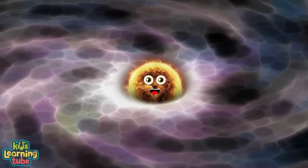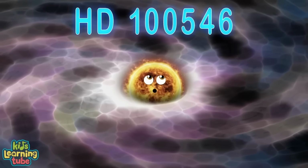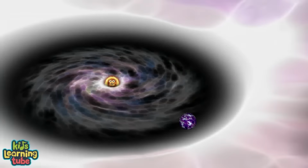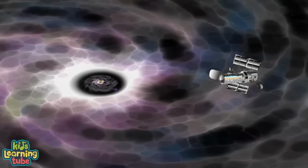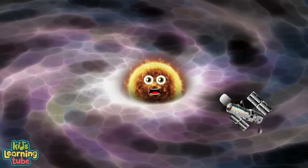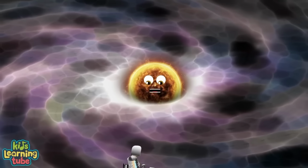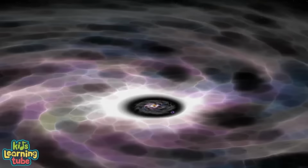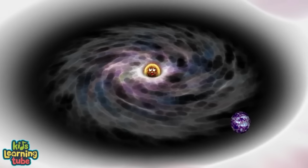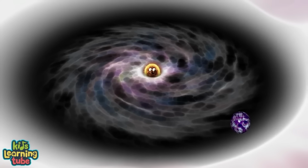I am back again, planet HD 100546. Let me tell you a bit more about my disk. My circumstellar disk was observed by the Hubble telescope, which showed spiral patterns. What they mean, no one really knows. My disk is fairly flat with a circular shape, with a wide gap thought to be carved by my exoplanet.